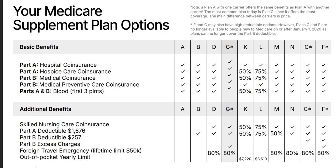So I hope that this has been a little bit more explanatory of how the individual plans, Plan A, B, D, G, K, L, M, N, how they all differ. And again, Plan A through one carrier is going to offer the exact same benefits that Plan A through another carrier will cover. It will just differ with cost.